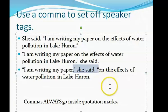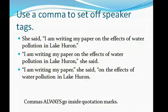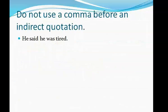Now, an interesting rule here is that commas in American usage always go inside quotation marks. So you see in examples number 2 and 3, the comma is inside the quotation marks. This is an arbitrary rule, but there are no exceptions that I know of, and so it is one of my favorite rules in English, one of the few to which there are no exceptions.